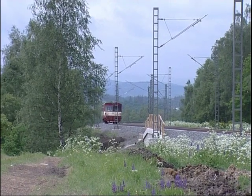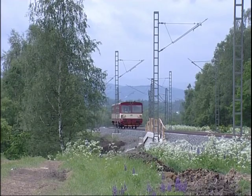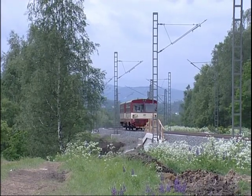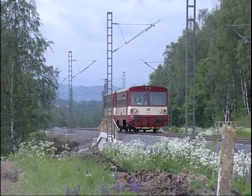To the east of Karlovy Vary, on the line towards Hayak, the electrification masts were already in place in this 6th of June 2005 scene. One of the tracks had been taken up prior to relaying with replacement new rail.